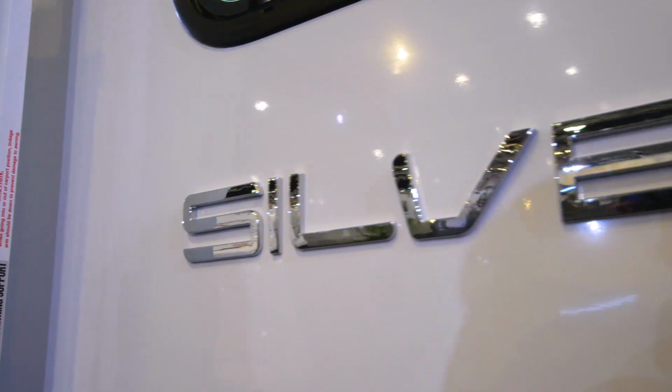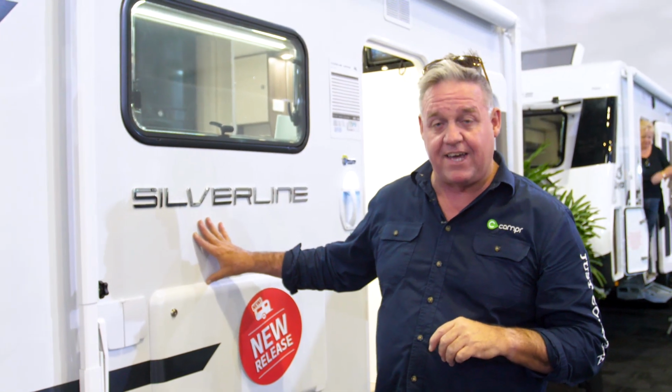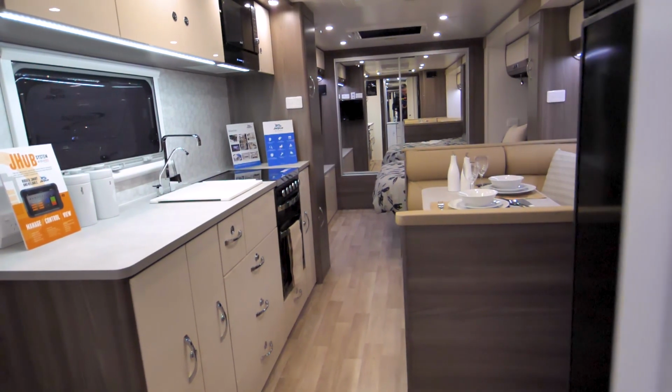Take a look at this Silverline. This is Jayco's premium Premier range. There are about 7 different variations of this van available for you to look at. This is the 25-footer. Take a look at it. It's got the J-Tech independent suspension. It's an absolute space machine inside it.